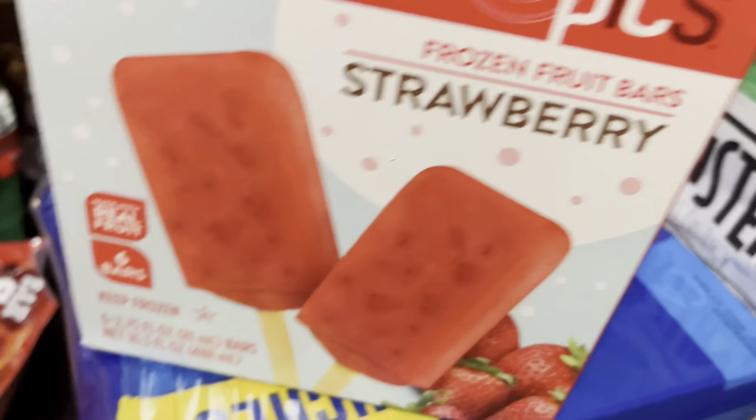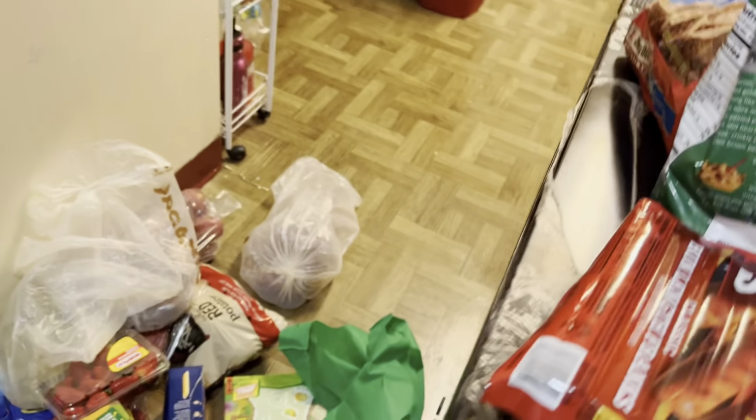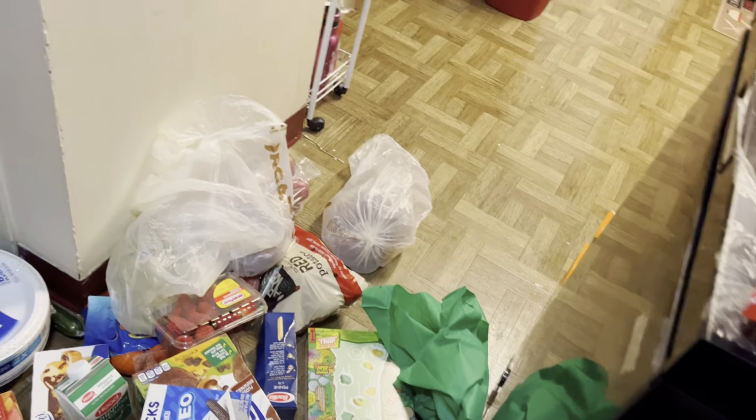Anyway, like I was saying, I got a 30 count pack of the juices. My fruit bar is just on the floor because I had to open the door. As I said before, it's a lot going on, okay?